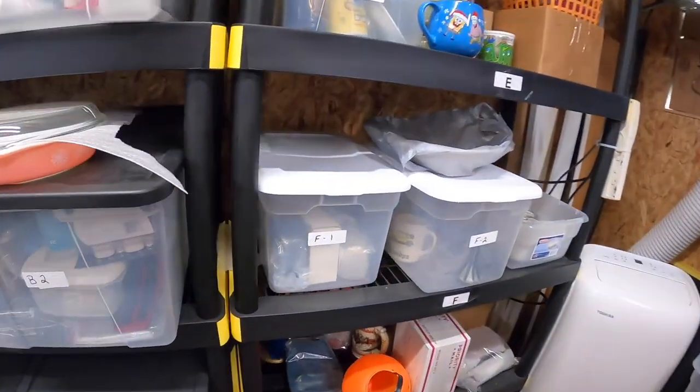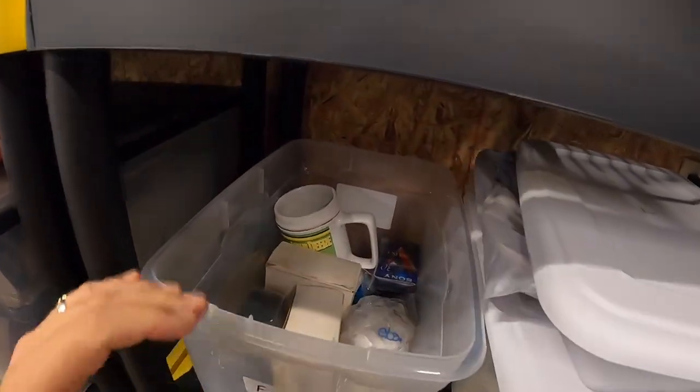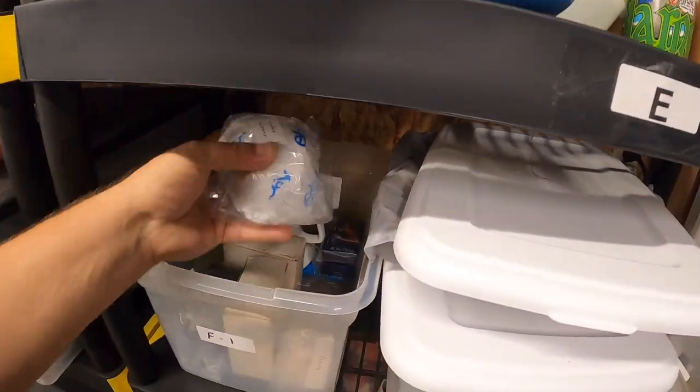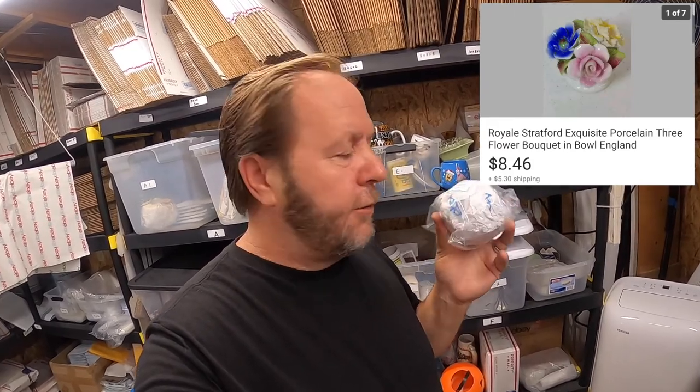It was a thrift shop find, and it sold for $18 plus shipping. All right, we'll come over here to the F1 bin, and we'll look in there. You're not going to be able to see what this is, so let me explain to you. This is a little tiny bowl from Stratford, England. It has three flowers on top. I'll show the picture right here so you can kind of see it. It's porcelain, just a little tiny trinket bowl.